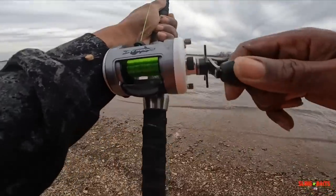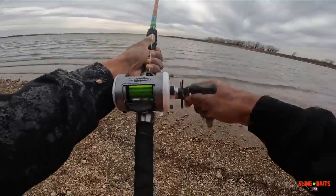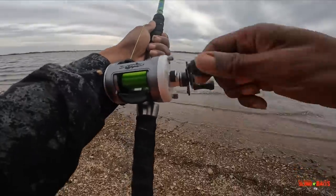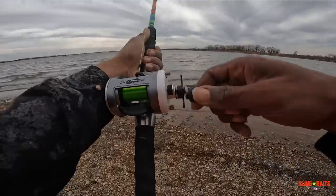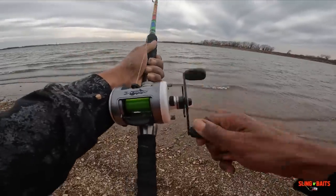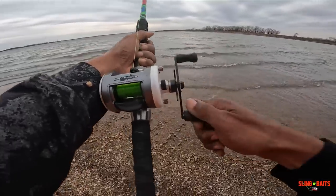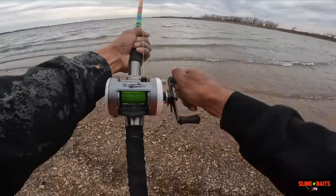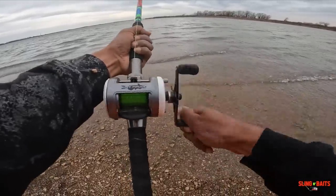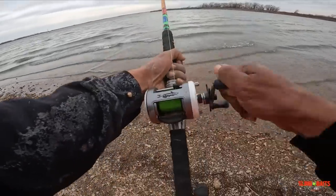Oh my goodness. I got another one, y'all. My GoPro about to die. I've been out here all afternoon. We get into the evening, it's about 5. My arm hurts so bad. I done reeled in so many cats. This look like another nice one. I'm not even lying. They just won't stop biting.